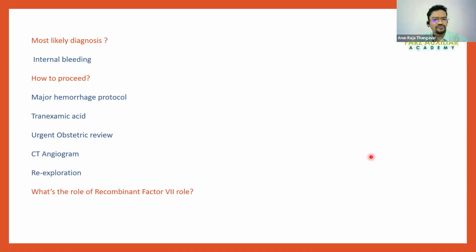So what do you think about the role of recombinant factor 7? Does it have any role? What's the evidence basis behind this? Anyone? Recombinant factor 7 is approved for hemophilia A and B management only, but yes, we can always use it in this patient who is bleeding profusely. Salvage procedure. Yeah.